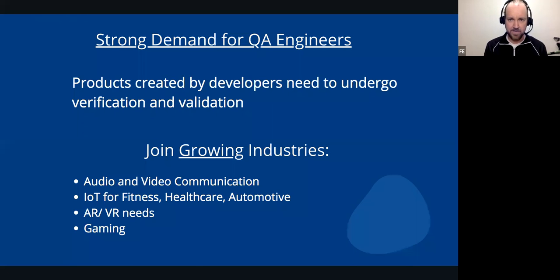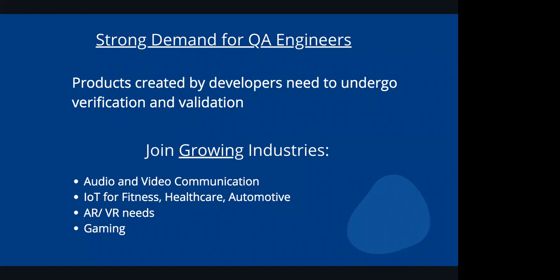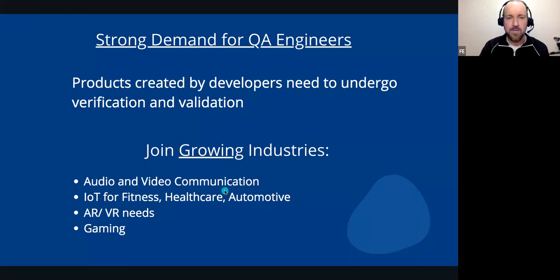The products created by the developers need to be tested, verified, and validated by an outside party in a sense, which would be a QA engineer, although you're working alongside. So it's really an important job to verify and validate what the developers have put out there and test to make sure it's working accordingly. There's a huge demand out there for QA engineers.